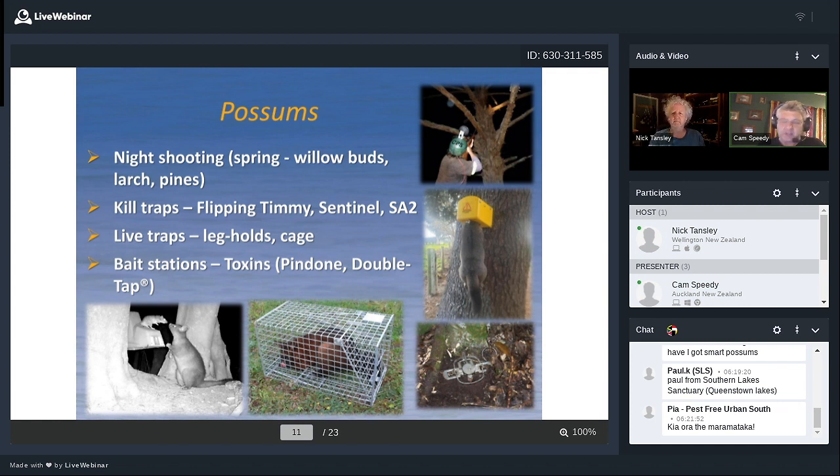Live traps are okay. The thing about live traps is you're required by law to check them every day. Leg hold traps, there's nothing wrong with leg hold traps. You could put your hand in one of those and it'll just hold your hand. It won't break your hand. And often a possum will be just curled up asleep in the morning. Very effective traps, probably one of the most important devices in possum management in New Zealand, in my view, the Victor #1 leg hold trap. But the cage trap put out in your orchard, just remember it's live trapping requires daily servicing by law.